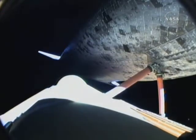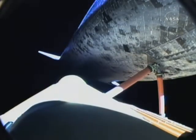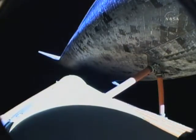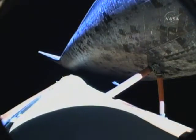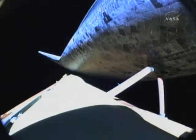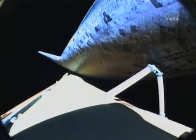Engine Ops 3. Discovery, single engine Ops 3. 67 miles in altitude and 351 miles away from Kennedy Space Center. Discovery could still make it across the Atlantic for an abort landing, even if three main engines failed at this point. All engines are performing well. Discovery, single engine Zaragoza. Discovery copies, single engine Zaragoza.